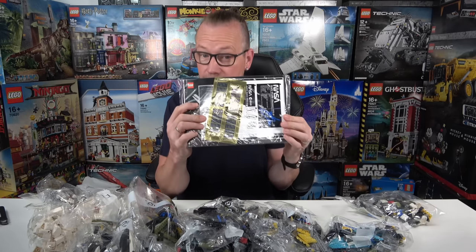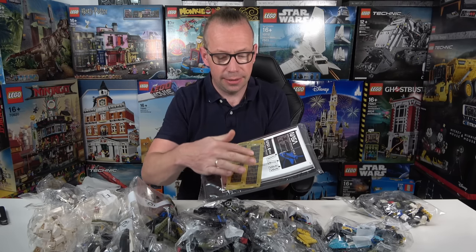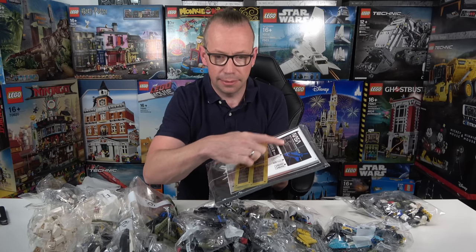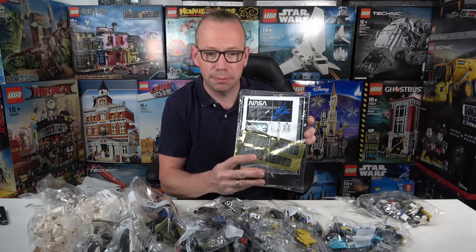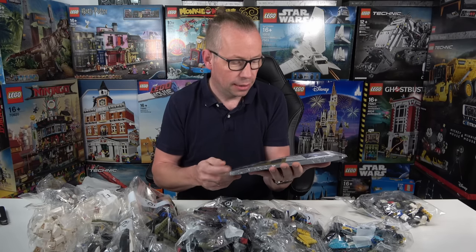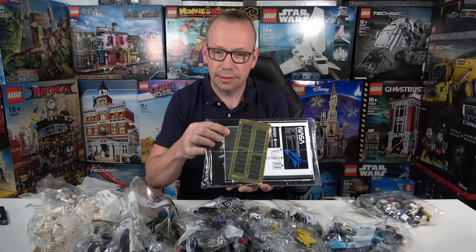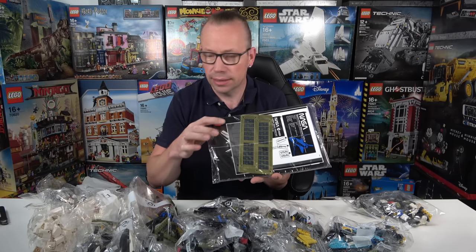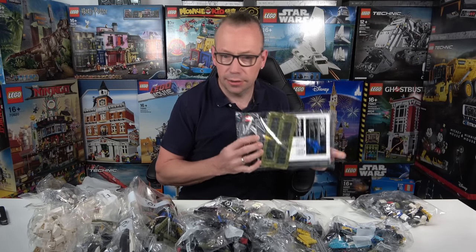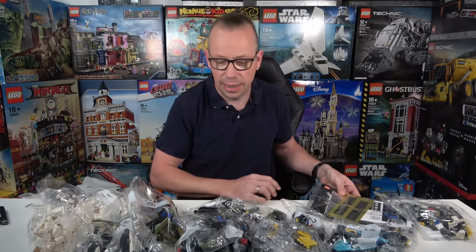Here we have instructions and we have stickers. These pieces here are for the Hubble telescope. This is the 8x16 number nameplate for display, and the rest of the stickers are not so many. These silver ones are in the inside of the space shuttle. I think that's okay that this is not printed, because that's not so easy, I think.